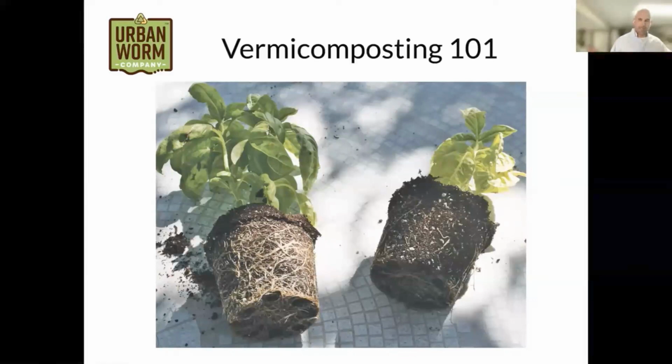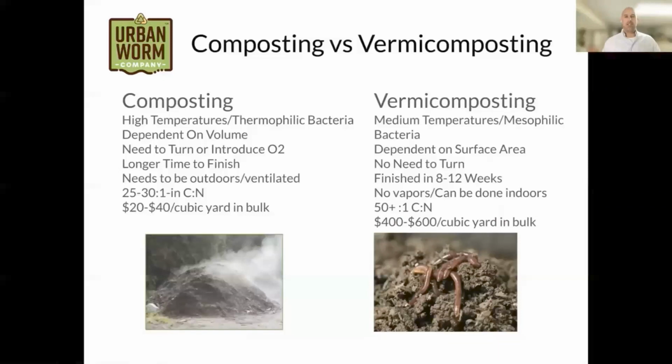It's a little bit unfortunate that vermicomposting has the word composting in it, because I think it gives people a little bit the wrong idea. People often think that they can mix composting and vermicomposting, sort of put worms in a hot pile. So I want to talk about the differences between the two. With regular hot composting, what we're looking for are high temperatures, which use thermophilic, I believe that's Greek or Latin for heat-loving, bacteria.